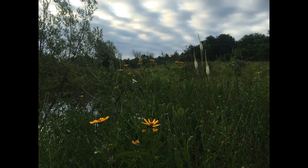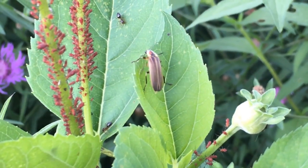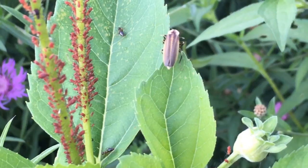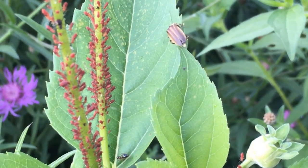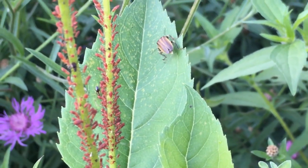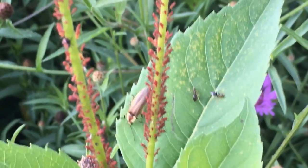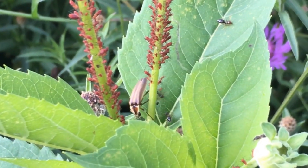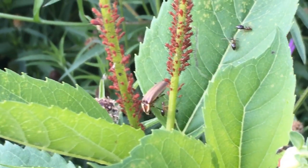The meadow around the man-made pond is certainly an interesting place to be right now. One of the oxeye sunflowers is loaded with aphids. And with the aphids come the ants to protect them by chasing off potential predators such as this lightning bug.